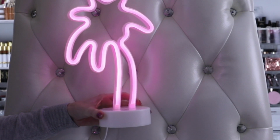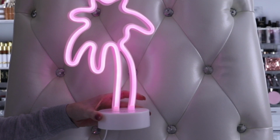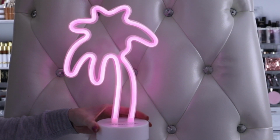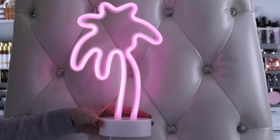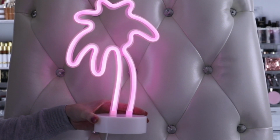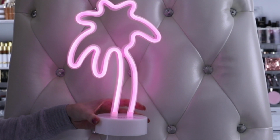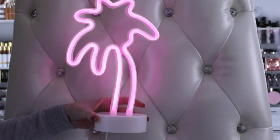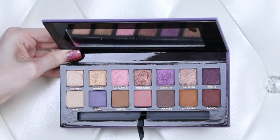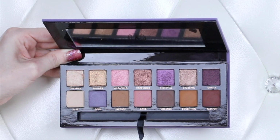Be delicate with it because it is plasticky, but it is supposed to actually click in and I didn't realize that. But this is so freaking cute. It is this neon pink, just adorable palm tree. I think it was 15 bucks. It was a little bit cheaper when you bought it with the kit and I just can't recommend this entire collection enough. Damn, all three of these palettes are so stunning.